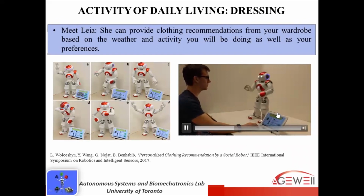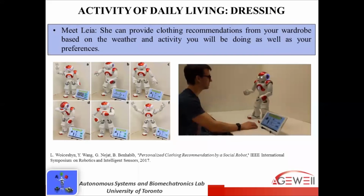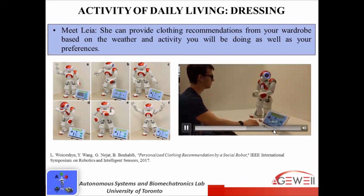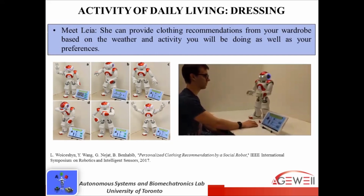So here on the screen, the robot is making a suggestion of what to wear: jeans, a sweatshirt, and specific shoes. You can let the robot know if you like it or not. If you don't like it, then it'll suggest something else. If you like it, then you go on to the next thing. Maybe, for example, if it's wintertime, the robot will suggest outerwear after to make sure that if you're going outside, you have the proper jacket, boots, scarf, and hat.